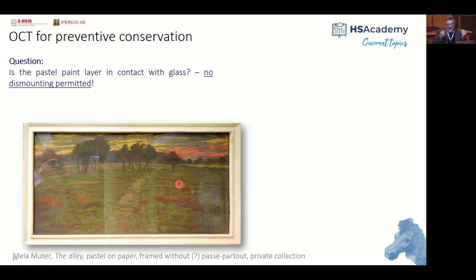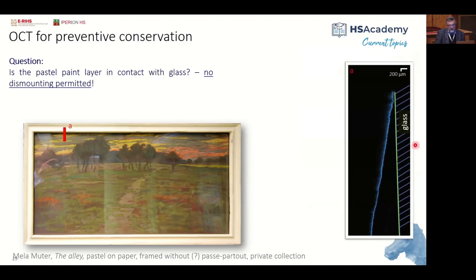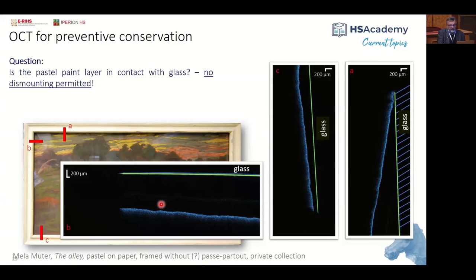So we have to be sure, just to tell the owner, this is a private collection, what the situation is, and we will not be allowed to open it. So we did OCT with this, and this is how it looks. This is the paint, this is glass, so we have a gap, okay? And similarly here, this area. We have an even bigger gap. And again, one more. So the answer is, it's fine. There is no point to open it. It is still a separation, so this framing may stay as it is.